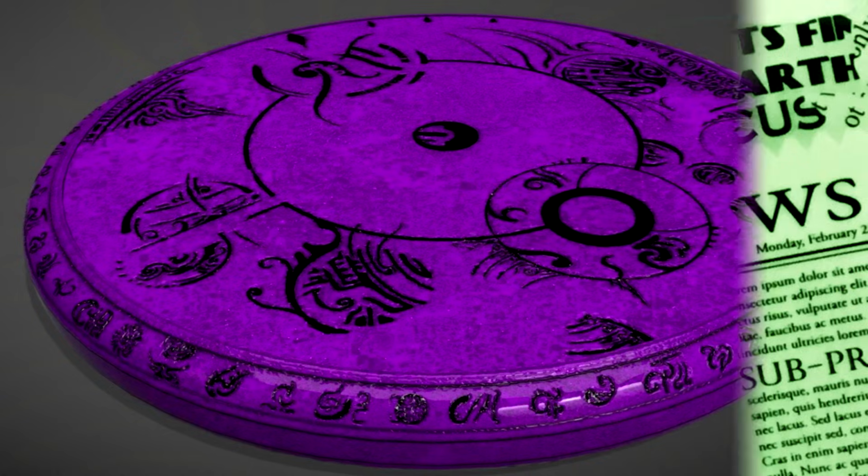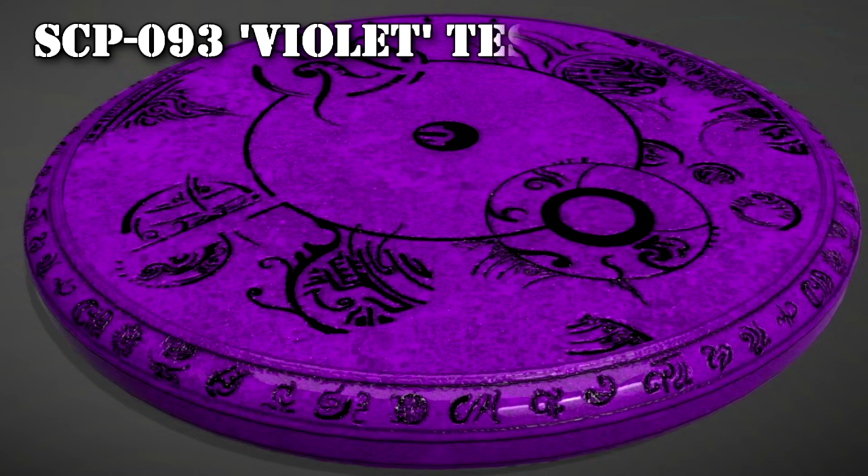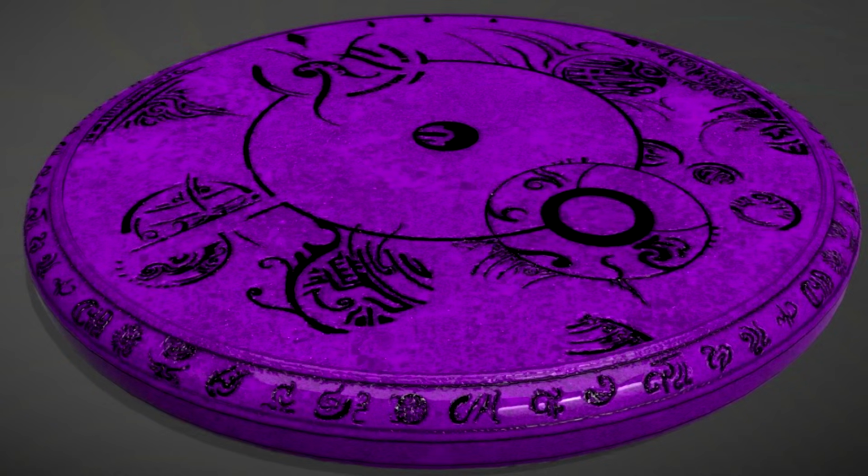The next test is classified as the Violet Test. Mirror Test 3. Color: Violet. Subject is D-84930. Male. 21 years of age. Average physique. Subject's background shows instance of second-degree murder of a police officer during a drug bust.